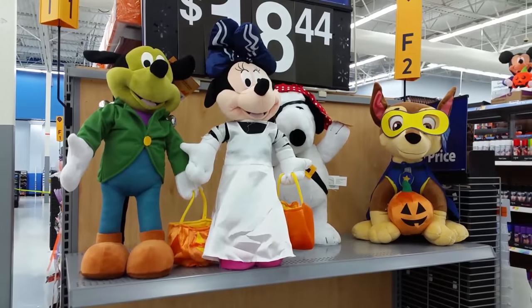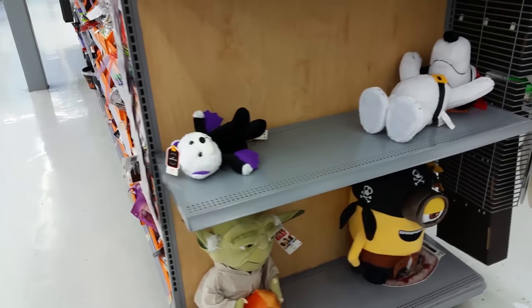So, okay. I think that about covers this Walmart. I think I'm gonna have to go to another Walmart because mask-wise, it's saddened me. The other Walmart had a good portion of masks, just a ton. I think this one is just more picked over, maybe. Maybe they had more masks, I don't know.